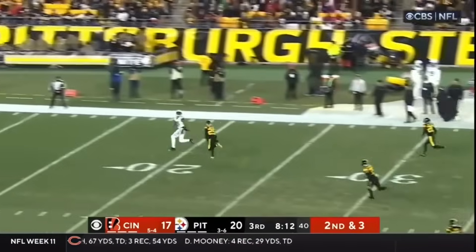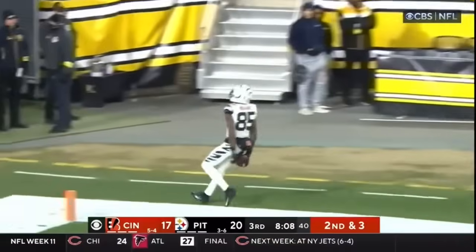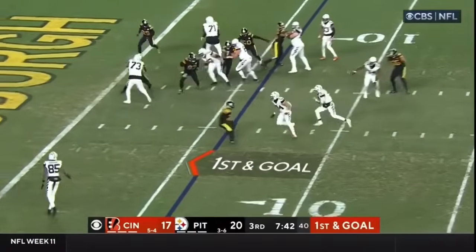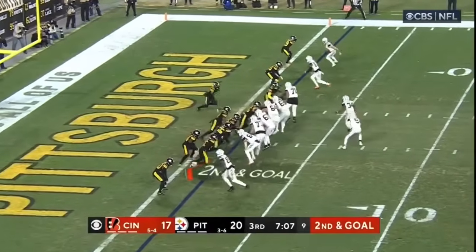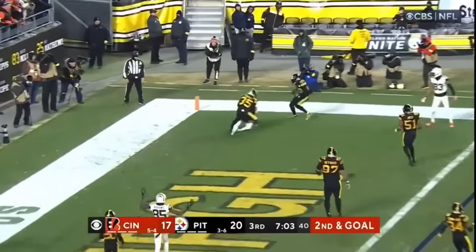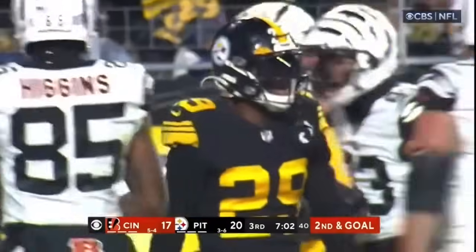Burrow going to go deep. Has a man open. It is caught. T. Higgins. Burrow keeps it to the 5 and down at about the 2-yard line on 2nd and goal. Burrow throwing, end zone, caught in the end zone for a touchdown. That's Trenton Irwin.